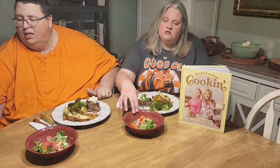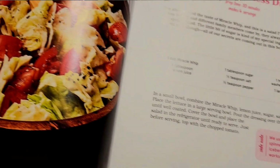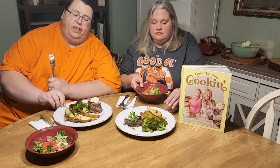All right. We've got a blue cheese butter steak, broccoli with bacon, and herbed potato wedges, and Dolly's recipe from the cookbook. It's called our Miracle Madness Salad. Miracle Madness Salad. Should we try the salad first? Sure. Let's try the salad first.